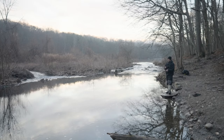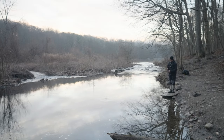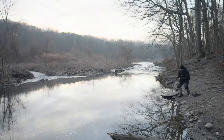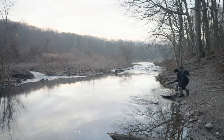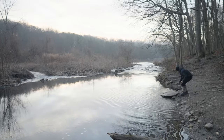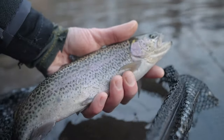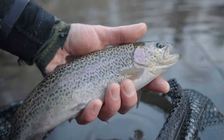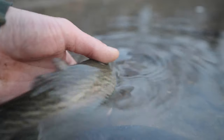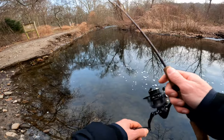Got him. Yeah, all my hits are coming on the bottom. Nice fish. Another nice one. Looks like another rainbow. Yeah, rainbow trout. I think these are all rainbows. This is a managed area, so these are stocked. You can see the hook pops right out. Keep him in the water. Super nice fish. What a beauty. This is barbless single hook.